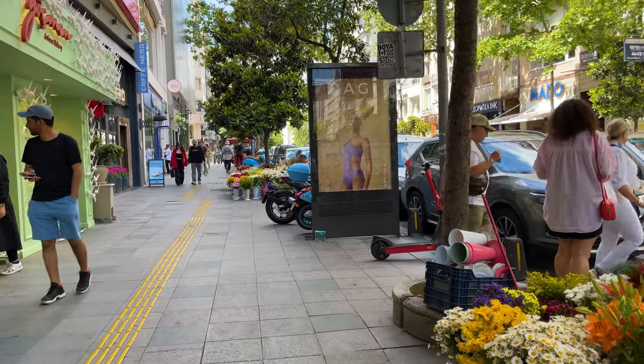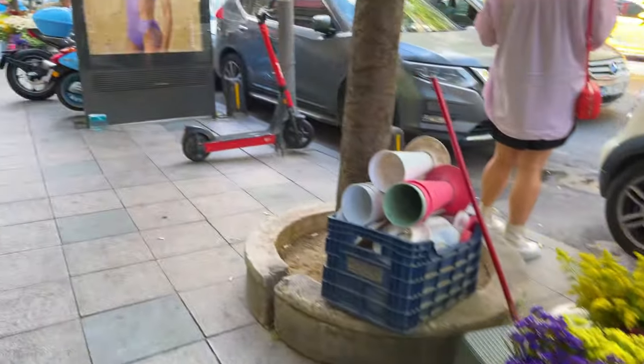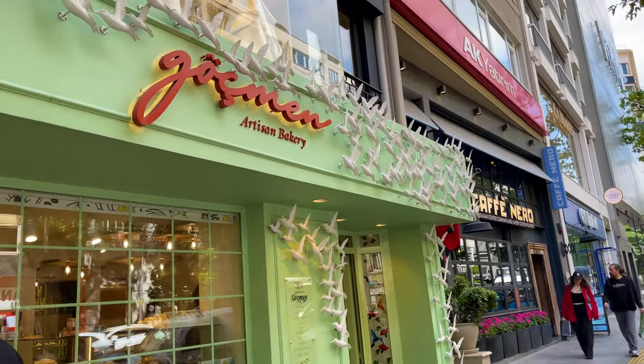Walking down the tree-lined avenues, you'll find yourself surrounded by high-end boutiques, designer stores and luxury brands. From world-renowned fashion houses to local designers, Nisantasi is a paradise for those seeking the latest trends and unique fashion finds.